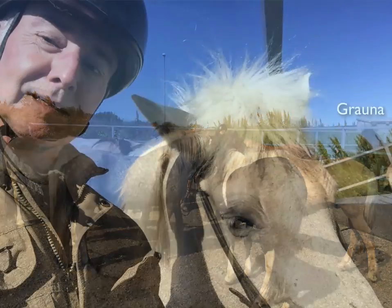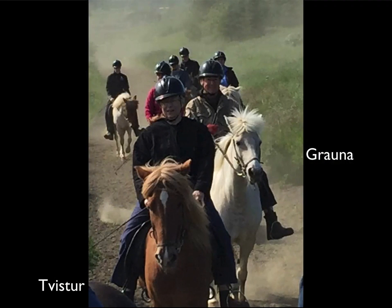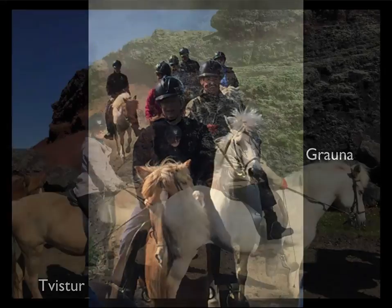They're relatively small. And there's my horse, Grauna. Actually, the woman who ran this place, when she paired me with my horse, said it was named Grauna. You have to add some trill to that initial part. Grauna, Grauna, like you're growling. That's Icelandic pronunciation. So my wife is in front of me here on Tvister. That's her horse. And I'm right behind her on Grauna.